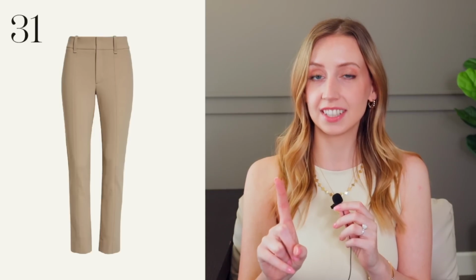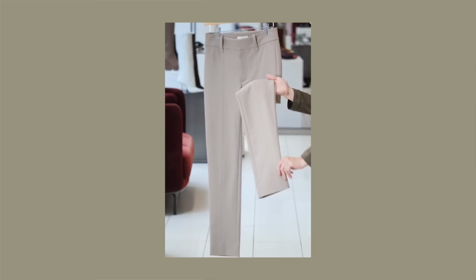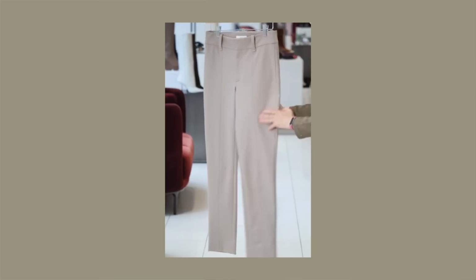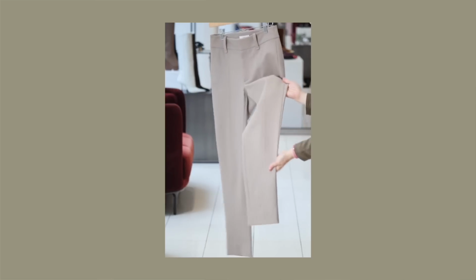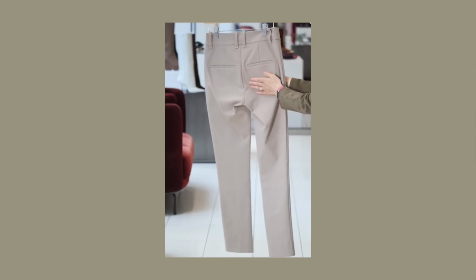We're gonna talk about pants here in a second, but these ones are technically high rise at 10.5 inches, which is a bit higher than I would prefer to go, but I'm gonna try them because they're a bit cropped, so I might be able to pull them down. And I really like the color, and this has been something I've been in the market for a while because I got a new job.